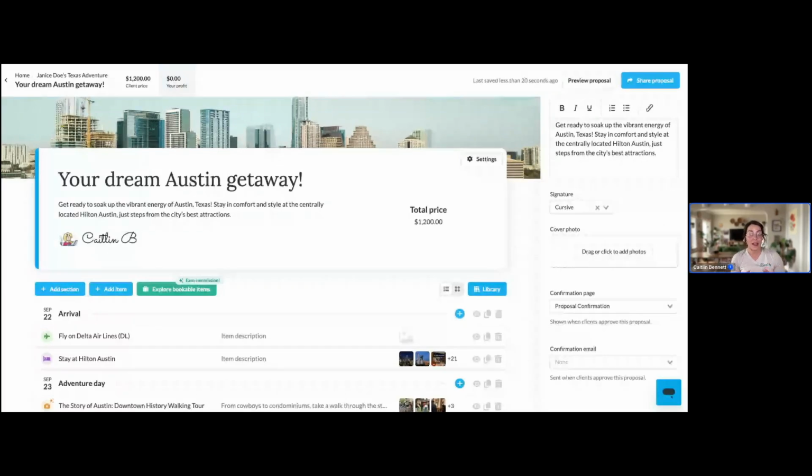So this is going to allow you to select any email from your email templates to be triggered to be sent when your client approves their proposal. So say you want to schedule a Zoom meeting with them. You can go ahead and set up an email that can be sent immediately after they approve the proposal with follow-up steps and anything you want them to know. This is a great way of automating your workflow and taking that step off your plate.